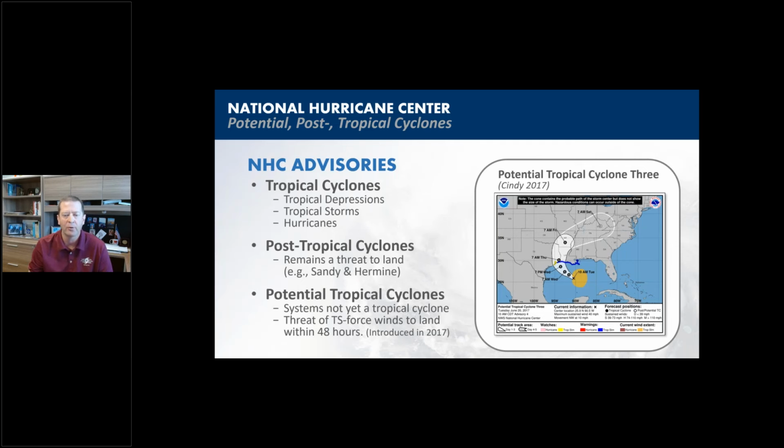Potential tropical cyclones is a system that hasn't quite developed into that tropical depression or storm, but it does have the threat to bring those tropical storm force winds to land. And when we're forecasting those systems to become a tropical storm or hurricane and affect land within 48 hours, we have now the ability to issue these potential tropical cyclone advisories to highlight that wind risk for land.